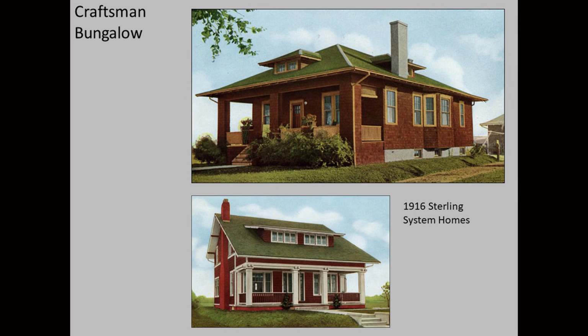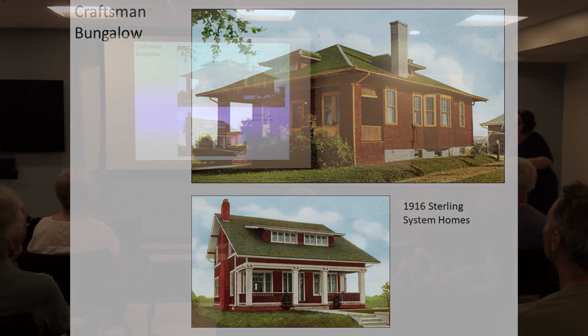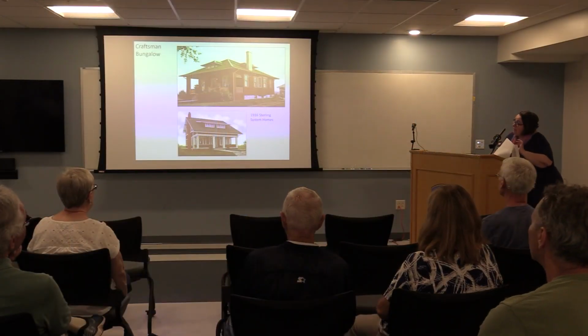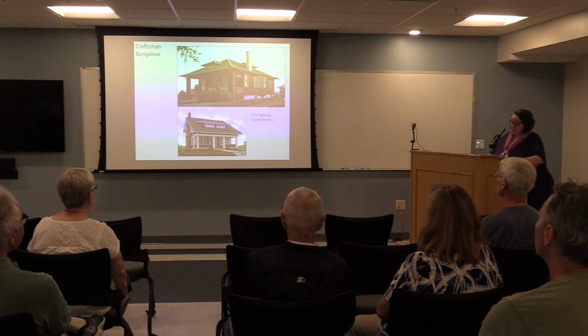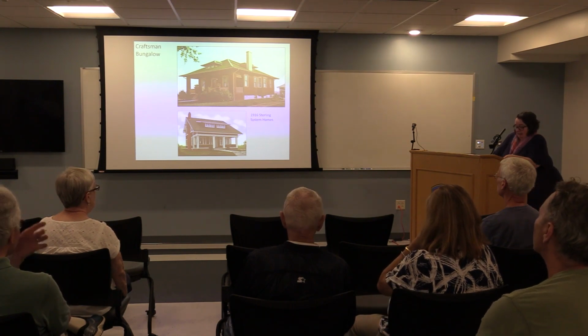The craftsman bungalow is typified by having this really big, full-width porch across the front, usually encompassed by the large, either hipped or gable roof, and having those very narrow, low dormers on the second floor. And so I've included here two types of bungalows from the Sterling Systems Home Catalog. This is from their 1916 catalog.